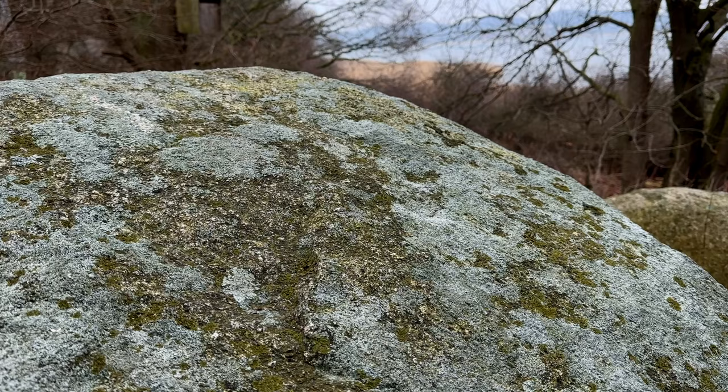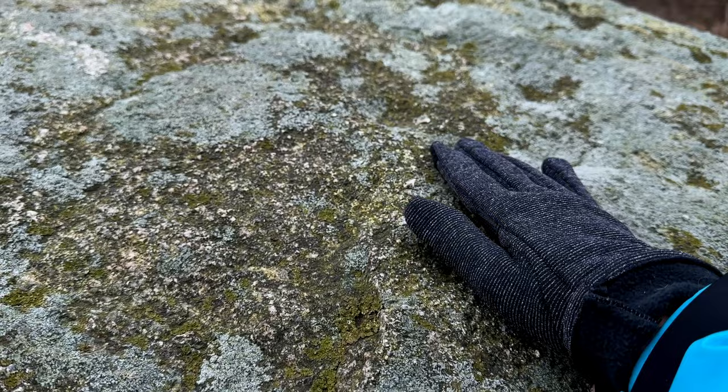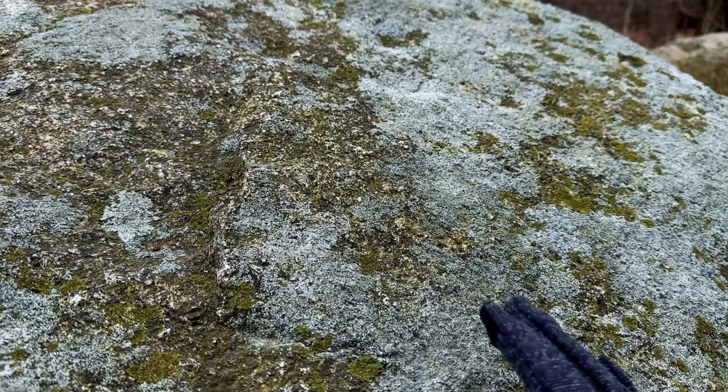Now this capstone has a lot of these little cupules on it, like we saw on the French dolmen de Bonarm. They're kind of hard to see on camera, but there's an indentation here. There's one here, more here. I think they said there are 27 of them on this capstone.